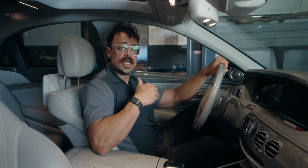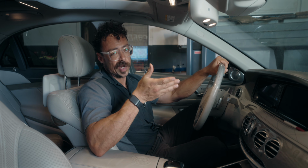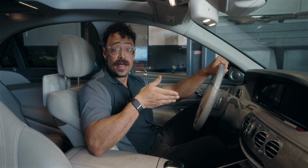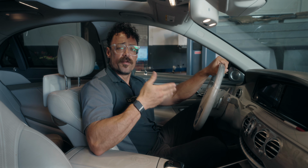Now, you can argue the S680 is the successor or even the electric-assisted S63E, but let's be honest, it just doesn't have the same crazy vibe that the original V12 had. And that's why the S65 remains iconic.